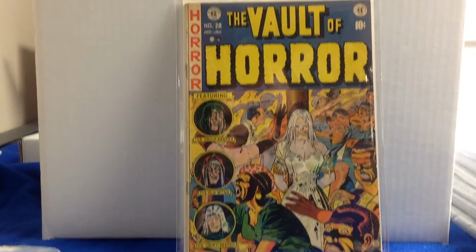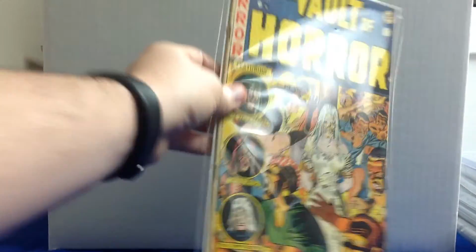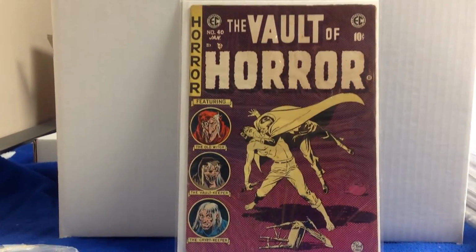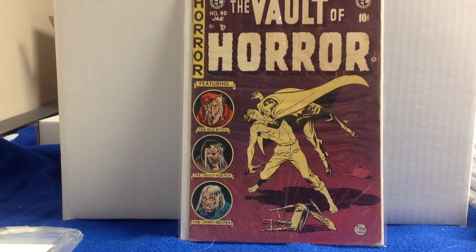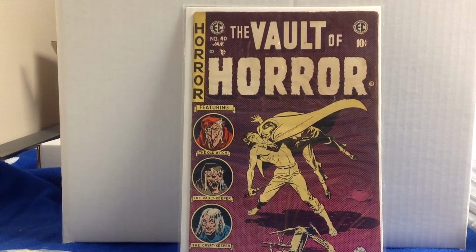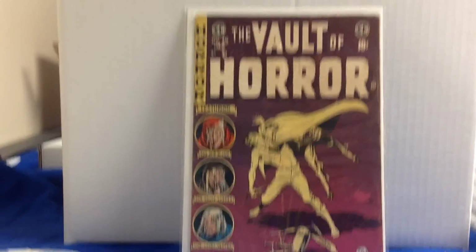I have Vault of Horror number 28. This book, most of the damage to this is on the cover, on the corner, the cover, on the spine. And then here's number 40, the Vault of Horror. A little piece of the bottom of the cover on the right is missing, and the staples are rusty. There's some stains on the front of the cover, but I'm still excited to own it anyways.